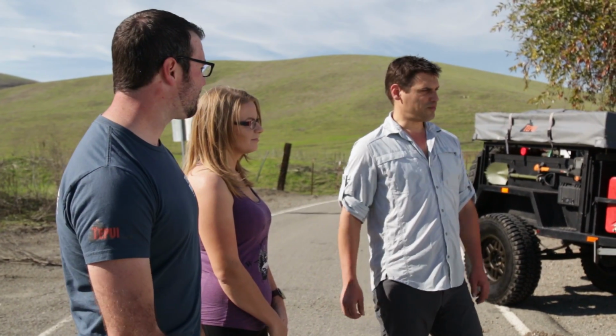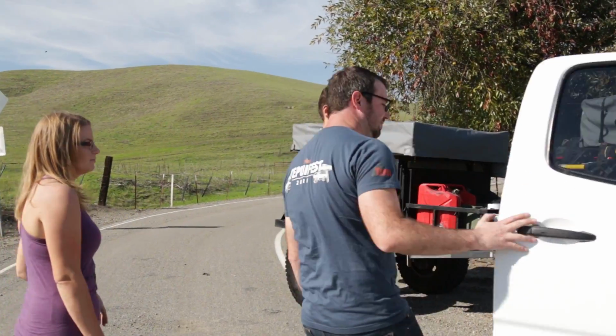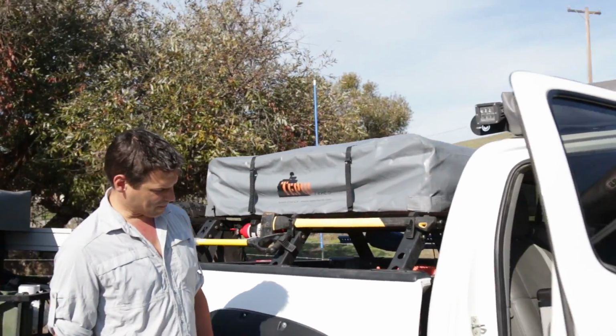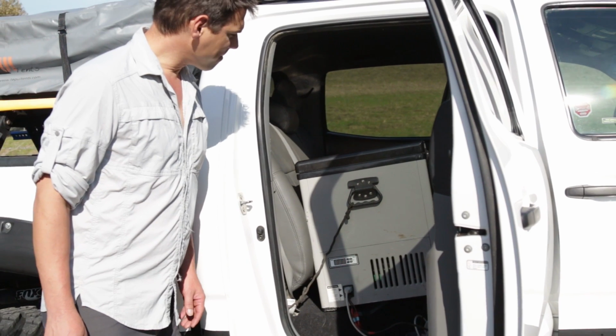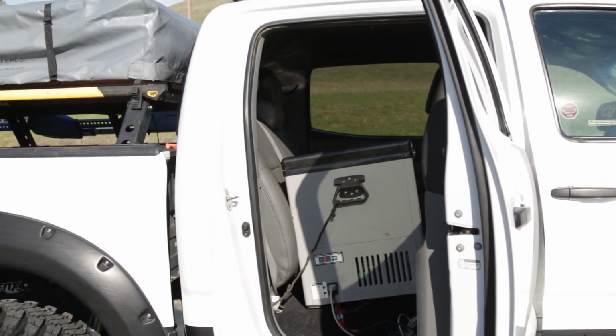You have your fridge here in the back? It's right here. So, let's take a look. If you want a cold water, it's at 38 degrees right there. Yep. And the reason it sits like that, a lot of people are like, why don't you have a tray? Why don't you have this? Well, we do a lot of different things. Sometimes we have friends come with us, and they need to sit in the back seat. So I can't do a system that's always going to be the same.